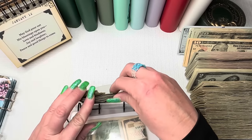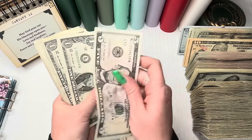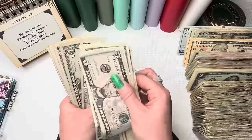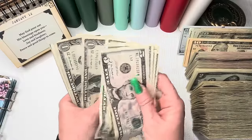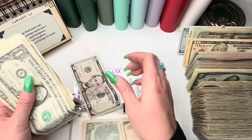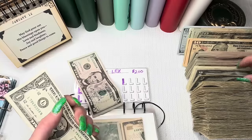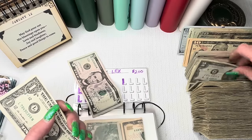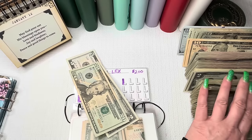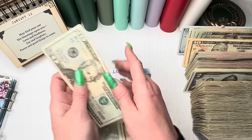And finally, my daughter Lex. We have 5, 6, 7, 8, 9, 10, 11, 12, 13, 14, 15, 16, 17, 18, 19, 20, 21, 22, 23, 24, 25, 26, 27. So we're going to keep that. So that it makes it, we need a $2 bill and a 20. Oh my gosh. So she has 25, 27.